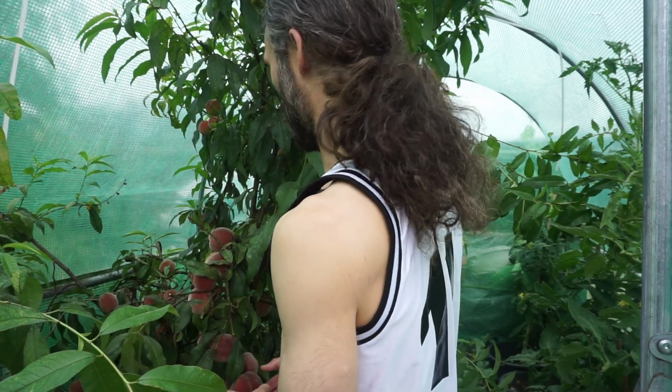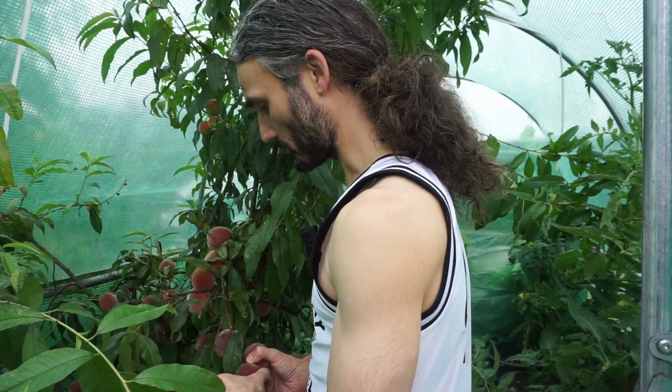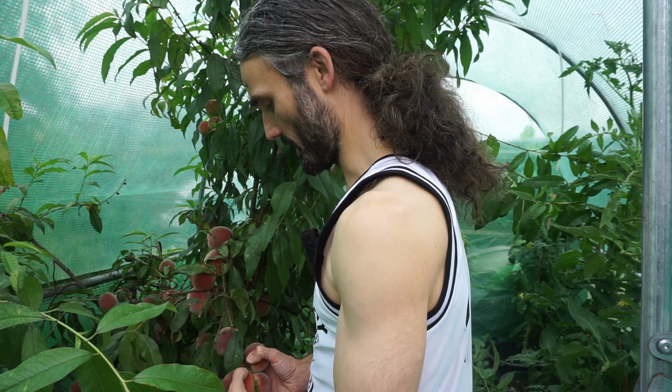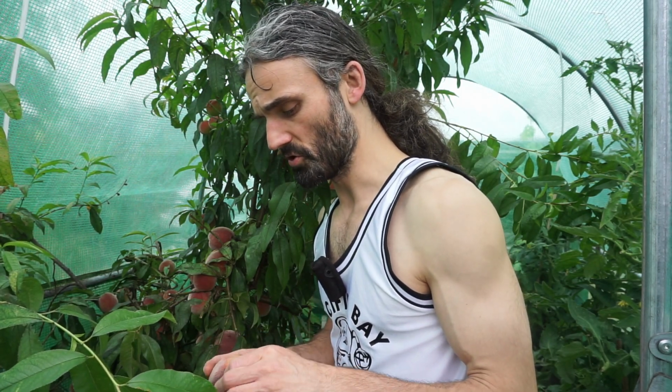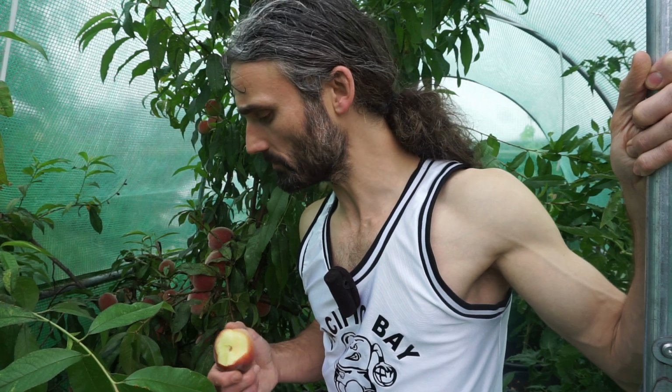So with regards to peaches, the reason why I grow peaches and nectarines in here is avoidance of peach leaf curl. Now, many of my regular viewers will probably be bored of me telling you about peach leaf curl, but it's a condition where the temperature goes below about 16 degrees C. Trying to think what that is in Fahrenheit, probably about 61, 62 Fahrenheit, something like that.